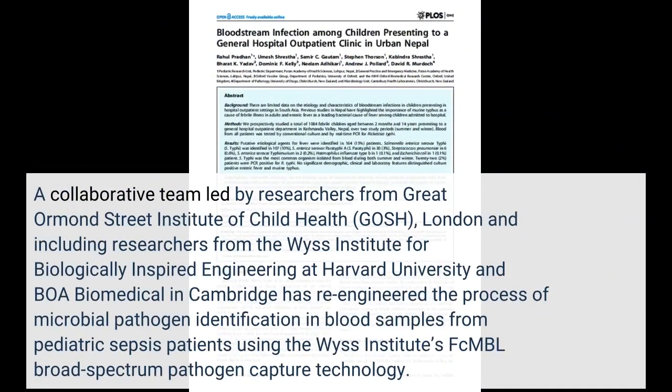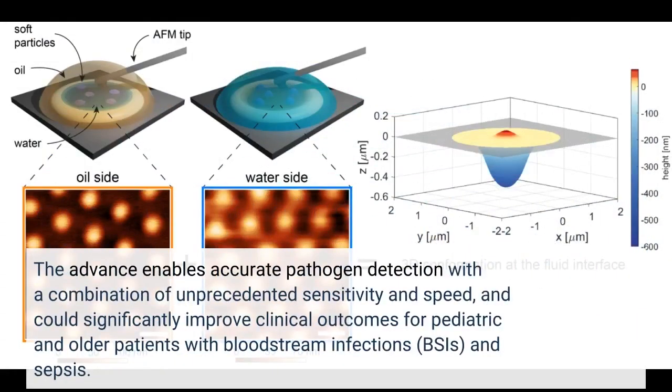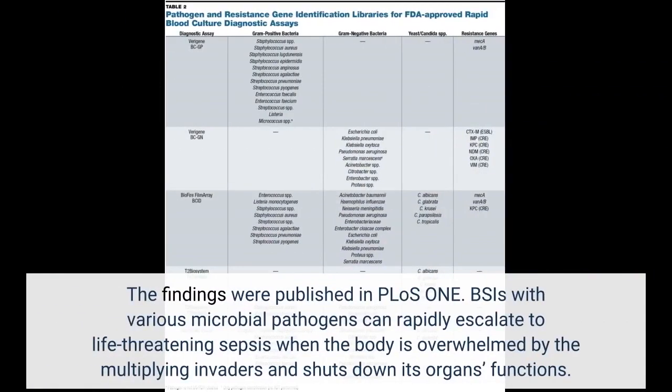A collaborative team led by researchers from Great Ormond Street Institute of Child Health, GOSH, London and including researchers from the Wyss Institute for Biologically Inspired Engineering at Harvard University and BOA Biomedical in Cambridge has re-engineered the process of microbial pathogen identification. The advance enables accurate pathogen detection with a combination of unprecedented sensitivity and speed, and could significantly improve clinical outcomes for pediatric and older patients with bloodstream infections, BSIs, and sepsis. The findings were published in PLoS ONE.